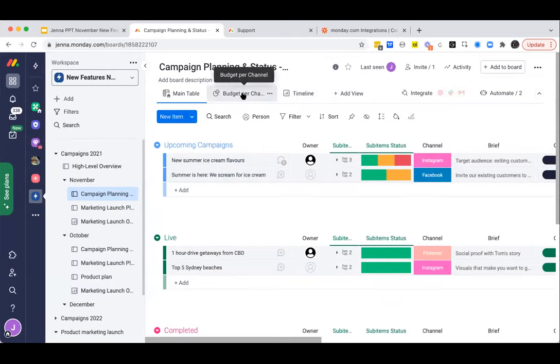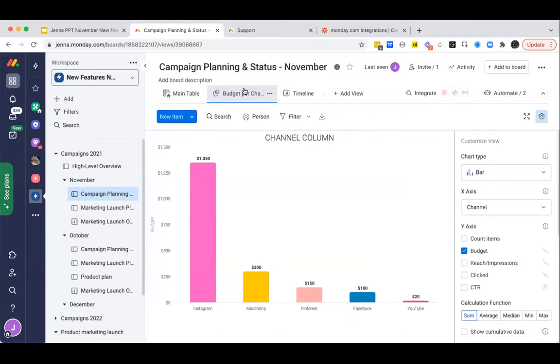This is to help track the budget per channel. And the timeline view is just to set an overall schedule of our live campaigns.